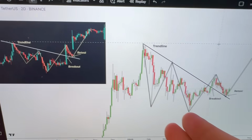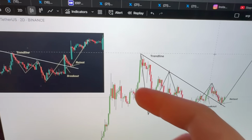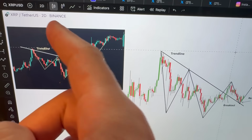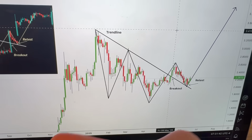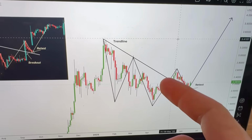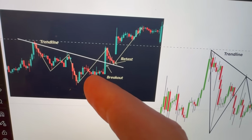Okay guys, so the main thing that I want to show you in this video is actually this pattern that we're seeing over here on XRP's 2 daily time frame. So every candlestick is 2 days. You can also apply this on the daily or the weekly time frame, but I think the 2 daily gives us a very good overview about this pattern that I'm spotting right now.